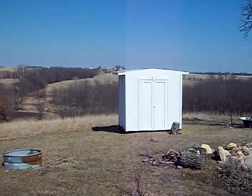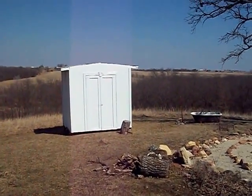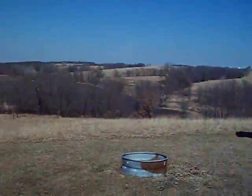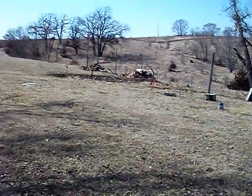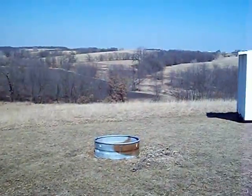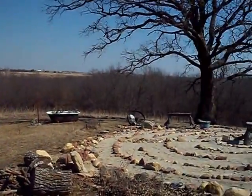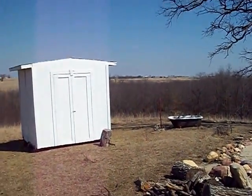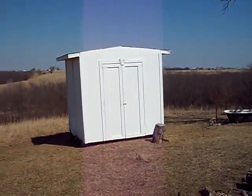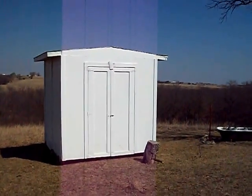I had this little shed moved down here last fall, and so I had to make a path so that it could be brought through from the yard. And so I had to move a bunch of the stones that weren't on bases, that were just stuck in the ground.